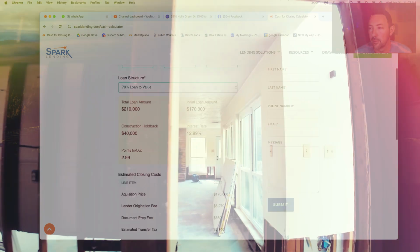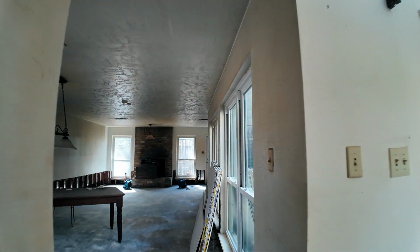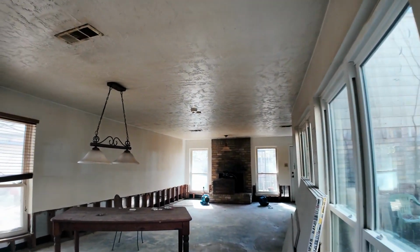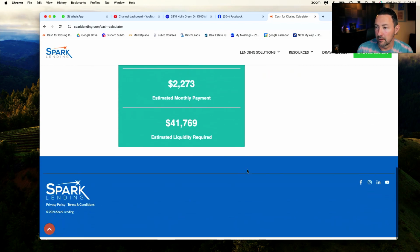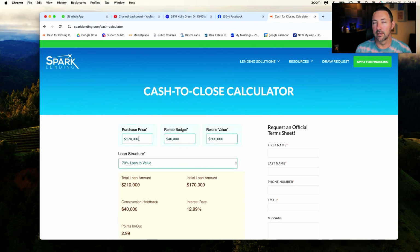And this one's a lot smaller. It's only 1,900 something square feet, so it's a lot smaller than the last one we did. But there's room to make 50 grand and do this one even faster than the last one. So I think these are the numbers that I'm going to go into.